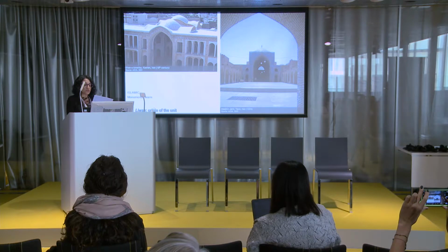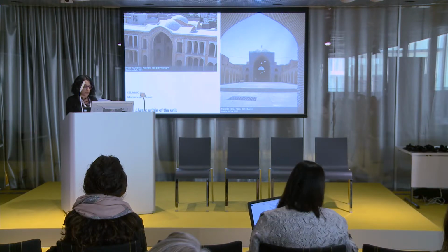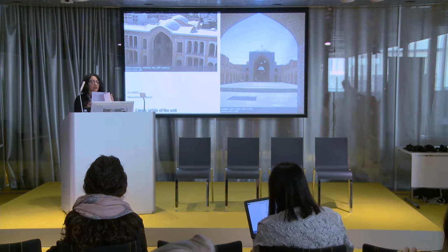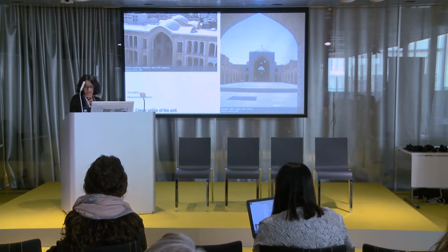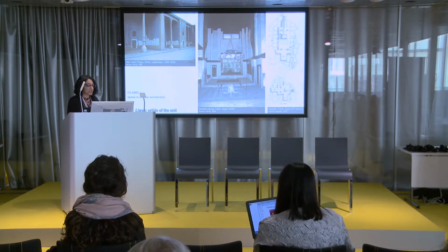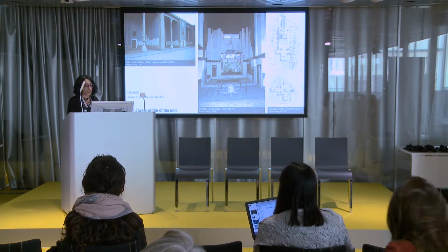It is in this configuration, normally referred to as the monumental Iwan, that it has since been a recurring feature of Iranian architecture. This function of the Iwan was carried, together with the form, into early Islamic secular architecture, and the Iwan became established, particularly under the Seljuks during the 10th century, as the main form of palace and house architecture from Afghanistan to Egypt.